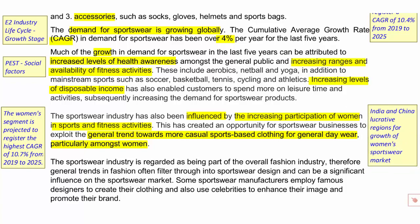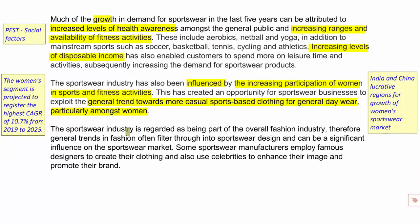Certainly GSC should be looking at those two massive markets. The sportswear industry is regarded as part of the overall fashion industry. Therefore, general trends in fashion often come down through to the sportswear industry and have a big influence on what people are wearing when they're doing sports. Indeed, some famous fashion designers have been commissioned to create clothing lines, and indeed celebrities are often used to promote sportswear. So that ties into the marketing strategy that sportswear companies like GSC would be employing.